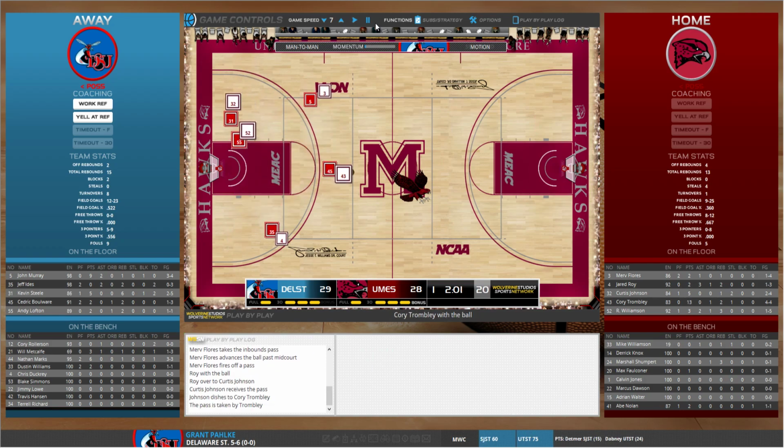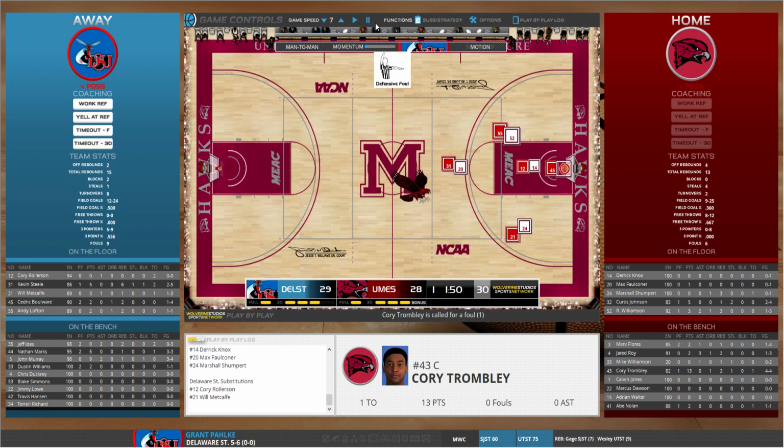Roy with the ball in the right corner. Over to Trombley at the top of the key. Trombley pass is stolen by Steele.